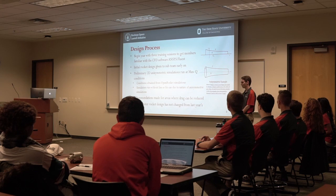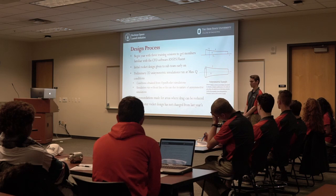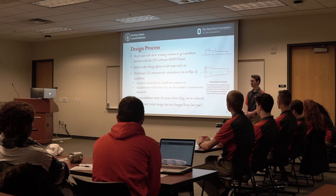We simulate at max Q, which is obtained from the OpenRocket simulation. Max Q means maximum dynamic pressure, because that's where the forces are going to be maximized on the rocket during its flight. So if we can determine the forces there, then anything under that will be okay for our flight. We also run the initial simulation without fins or without fin cam.